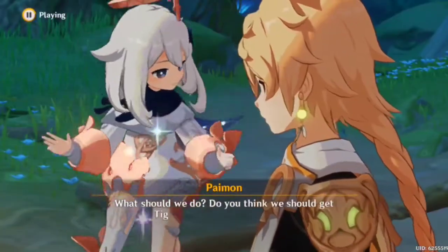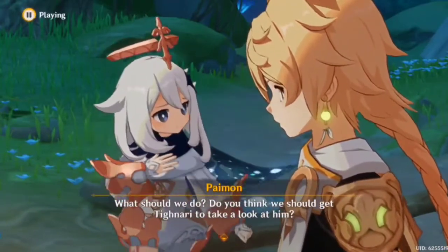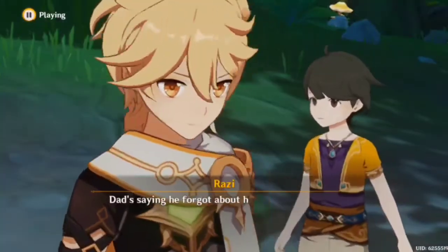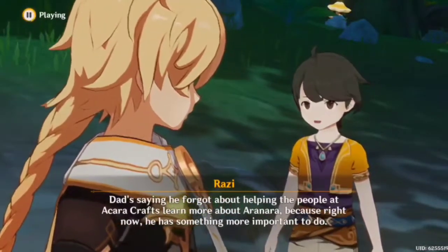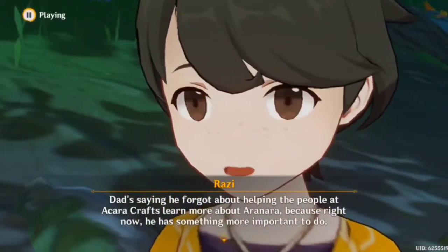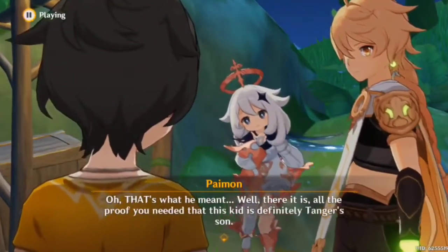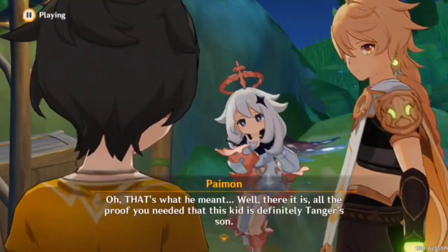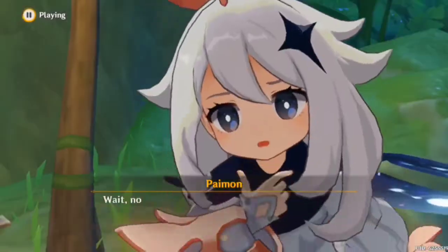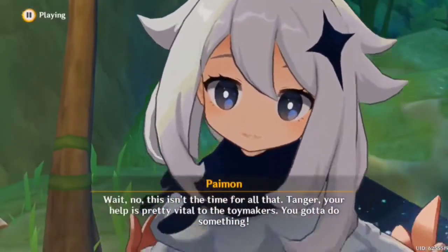What? Paimon has no idea what he's saying. What should we do? Do you think we should get Tainari to take a look at him? Dad's saying he forgot about helping the people at Akara Crafts learn more about Aranara because right now he has something more important to do. Oh, that's what he meant! Well, there it is! All the proof you needed that this kid is definitely Tanger's son. Wait, no, this isn't the time for all that. Tanger, your help is pretty vital to the toy makers.